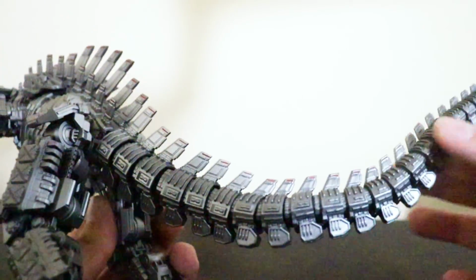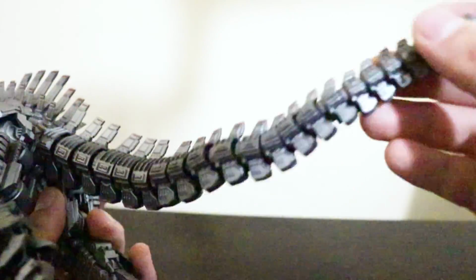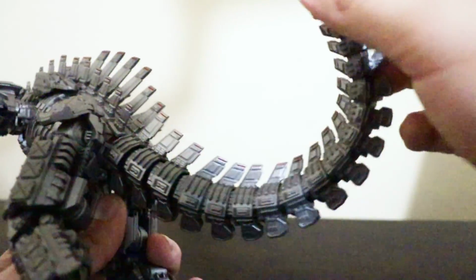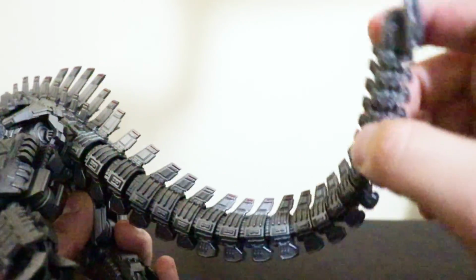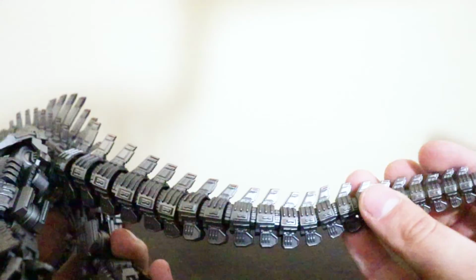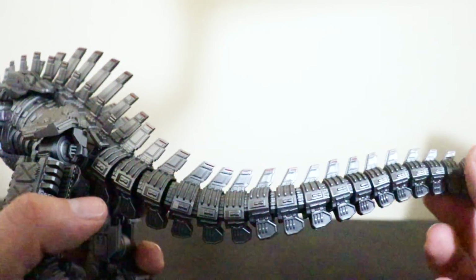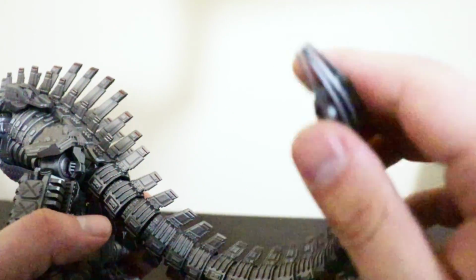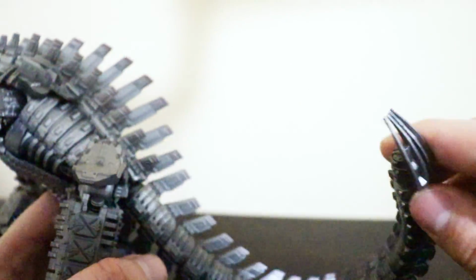And of course, let's talk about the features now, like the mobility of the toy. So the tail is the most amazing part. This is beautiful, like a solid tail. Though it makes that squeaky sound, which I don't like, but still, oh my God. This is the best tail ever. Literally solid.